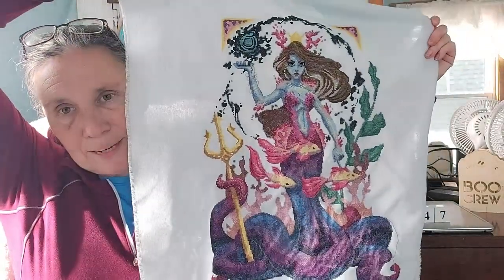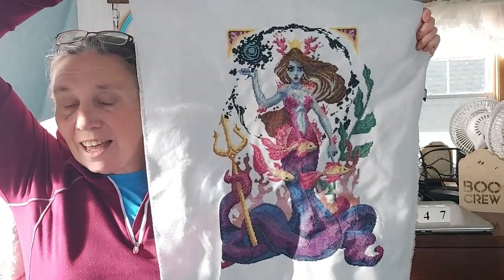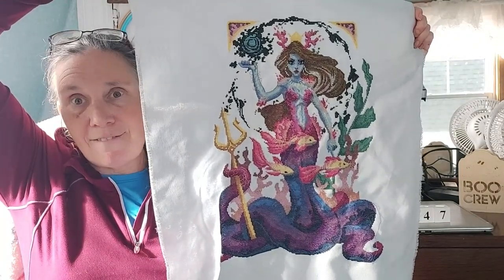My other finish is sort of a finish for now. I might get this fully finished, or finished completely, by the end of this month. We'll see, but there's my Dark Queen of the Sea. I got all the stitching done. I have been working on this monogamously for this month of November.